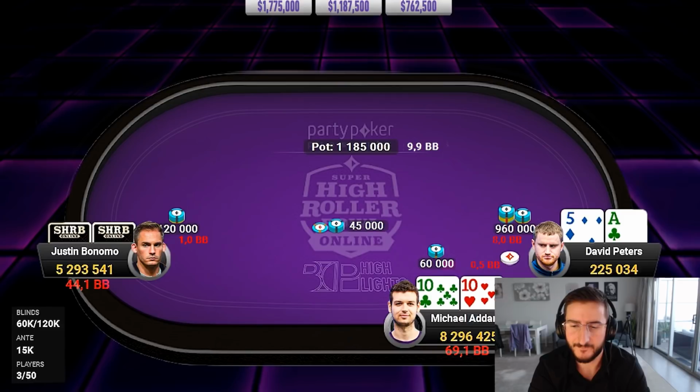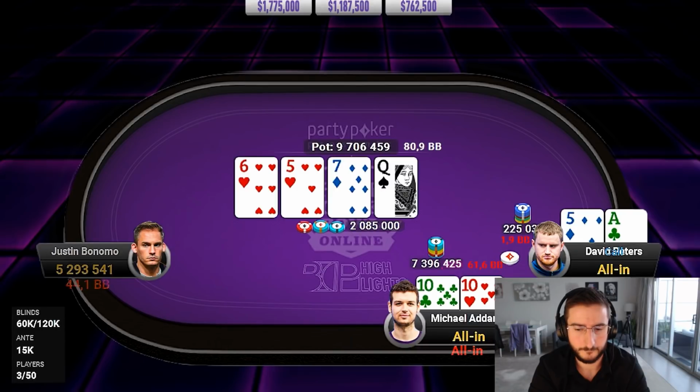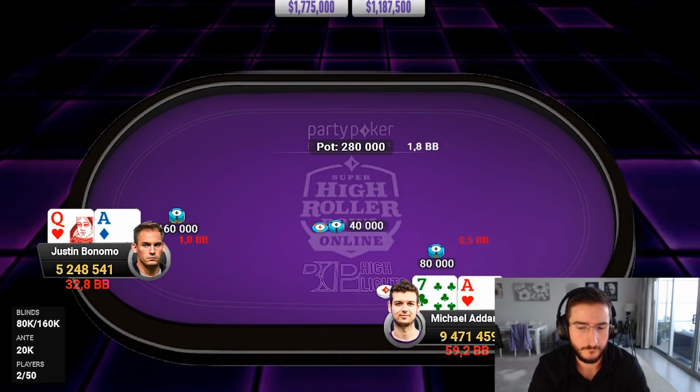I don't quite understand the 8 big blind open. Why not put in half your stack and give yourself a chance if they somehow run it heads up? Because you can't really stop and go from a 4x open if you're Bonomo though. And we're heads up. Might be a long one.